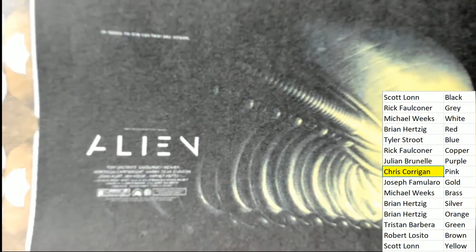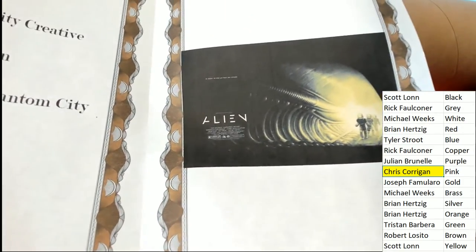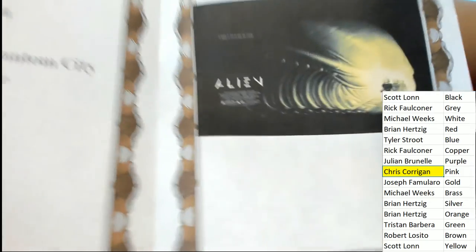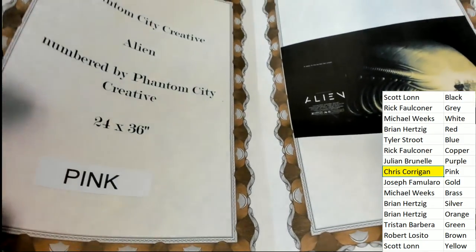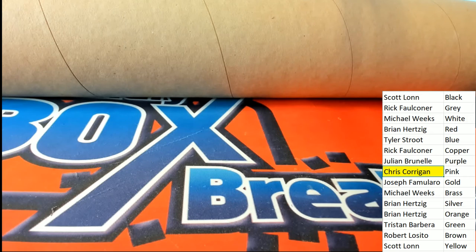What does it say there? It's so small, but you're going to get to look at this poster being unrolled and see it in all of its glory. In 24 hours or so, we'll be doing that for you, Chris. And you'll be able to look up that video really easily to see the screen print poster. That's the color pink for Chris C. hitting in the pop art poster 148 box break.